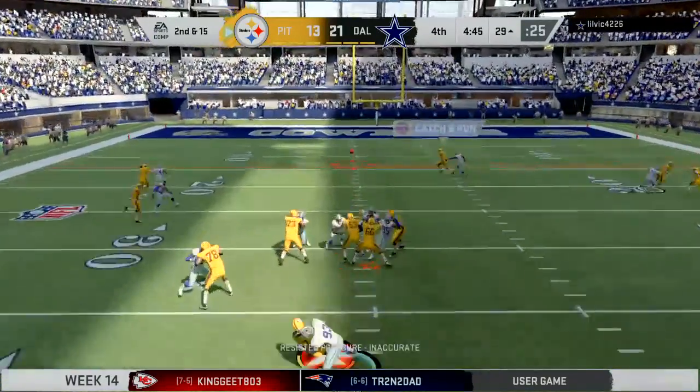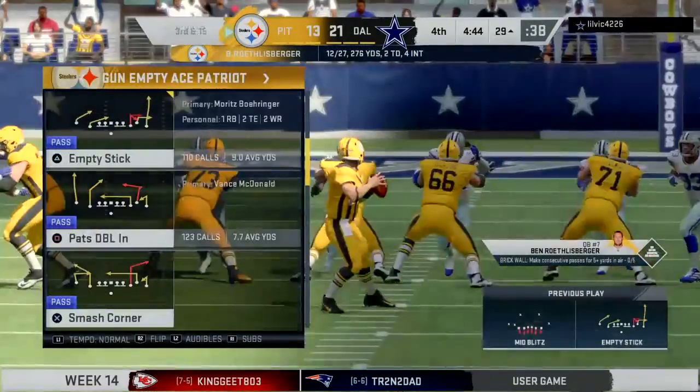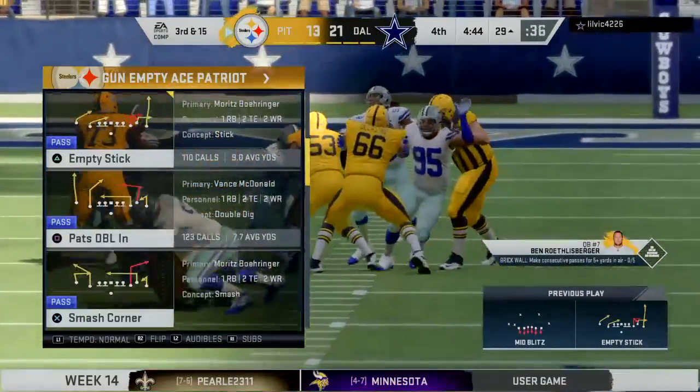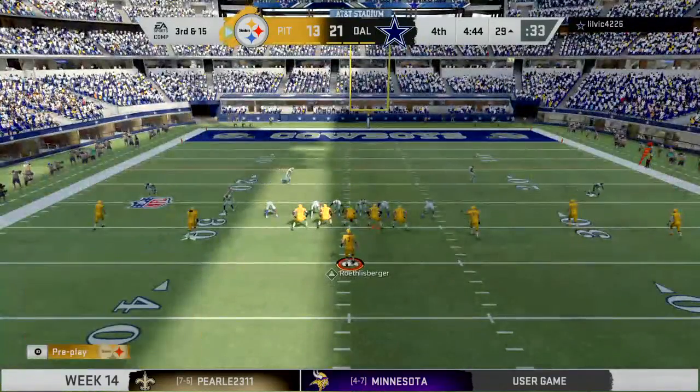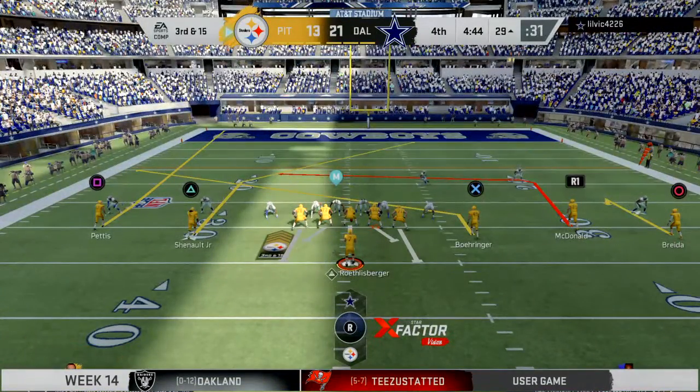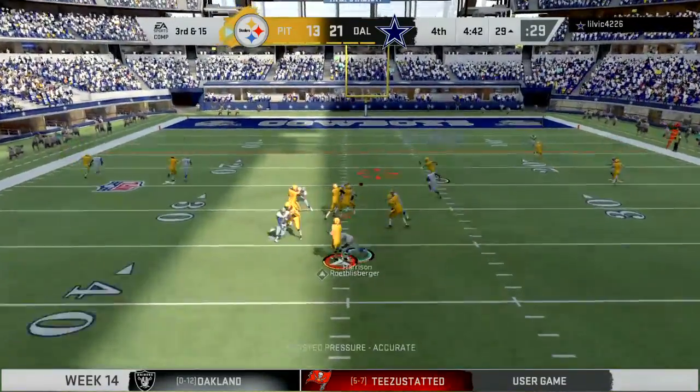On 2nd and 15 now. Roethlisberger. And that's going to be incomplete. A lot of contact, no call, and it's 3rd down. We have not seen a whole lot of wide-open receivers. Everything seemingly has been contested. And that's another nice job there to force an incompletion.